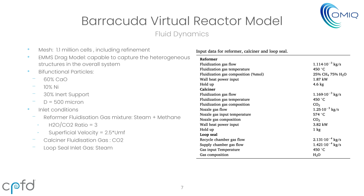Circulating in the system, there is only one particle species, which is actually these bifunctional particles, which are made of 60% of CaO when they're new, of course, 10% of nickel as catalyst, and 30% of inert support. Particles of around 500 microns when they're new.